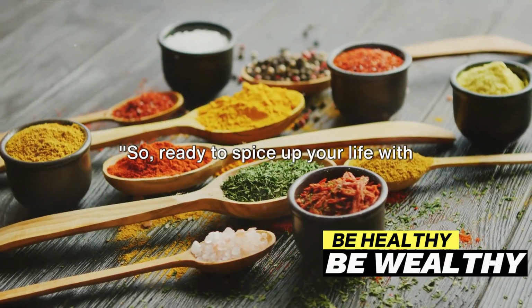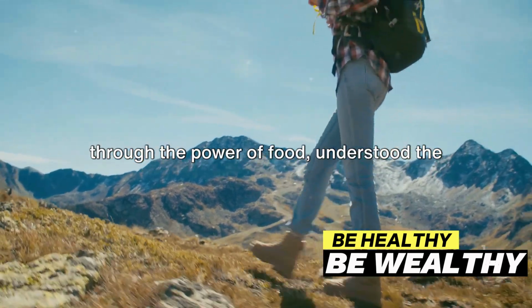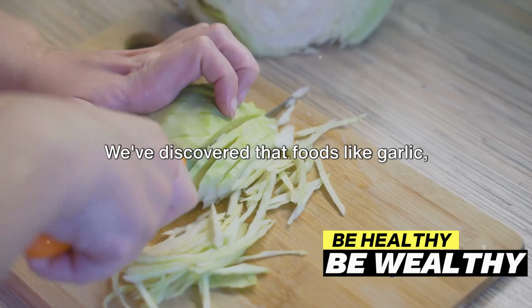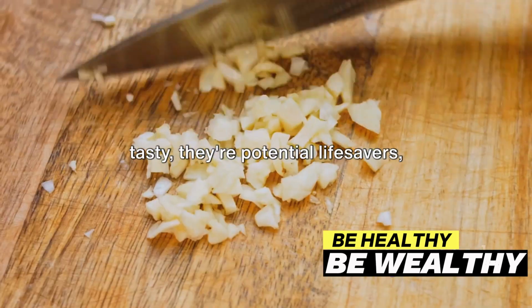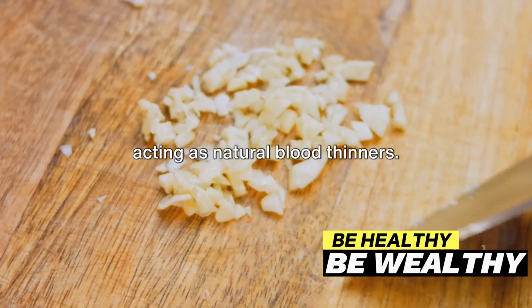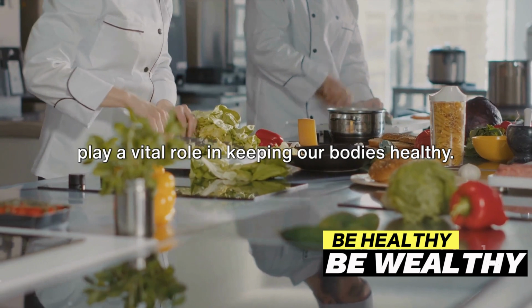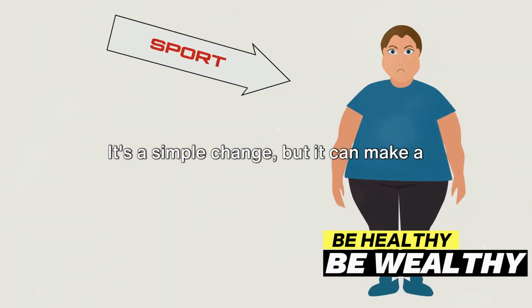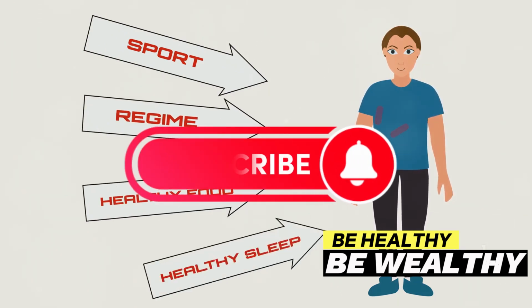So, ready to spice up your life with these life-saving foods? We've journeyed through the power of food, understood the heart's needs, and ventured beyond our plates. We've discovered that foods like garlic, ginger, and leafy greens aren't just tasty, they're potential lifesavers, acting as natural blood thinners. These everyday heroes in our kitchens play a vital role in keeping our bodies healthy. It's a simple change, but it can make a world of difference. Start today, because your health is worth it.